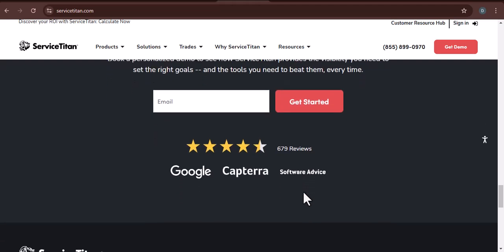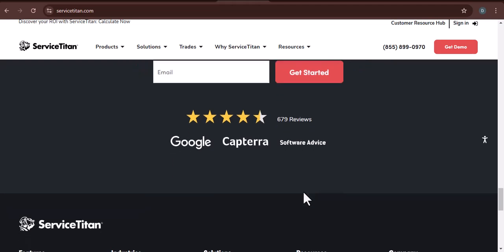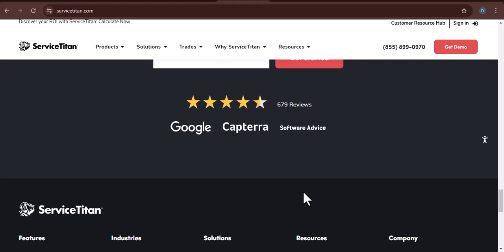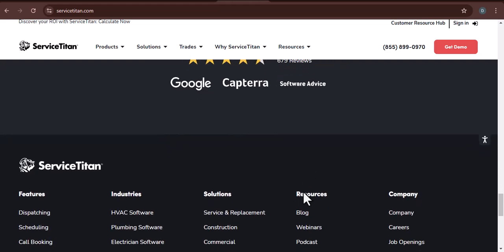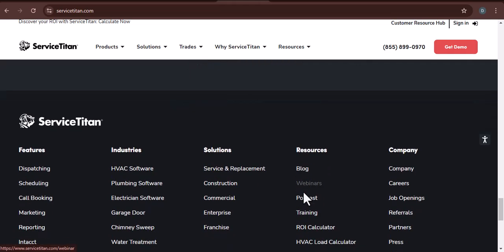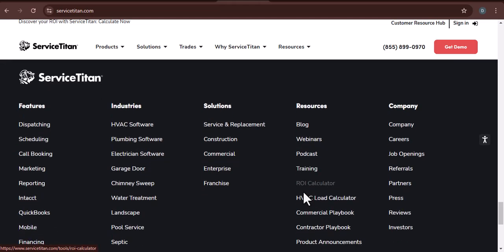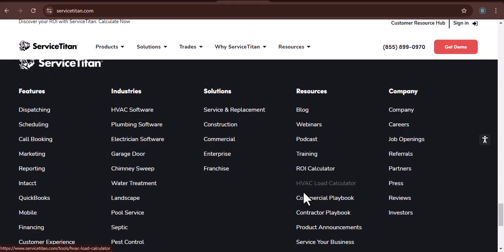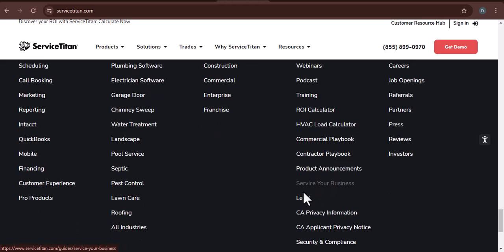The integration question, a match made in heaven? So, can these two industry leaders play nice? The short answer is it depends. Potential benefits of integration. Streamlined operations. By integrating ServiceTitan with NetSuite, you can automate data flow between the two systems. This eliminates manual data entry, reduces the risk of errors, and saves valuable time.